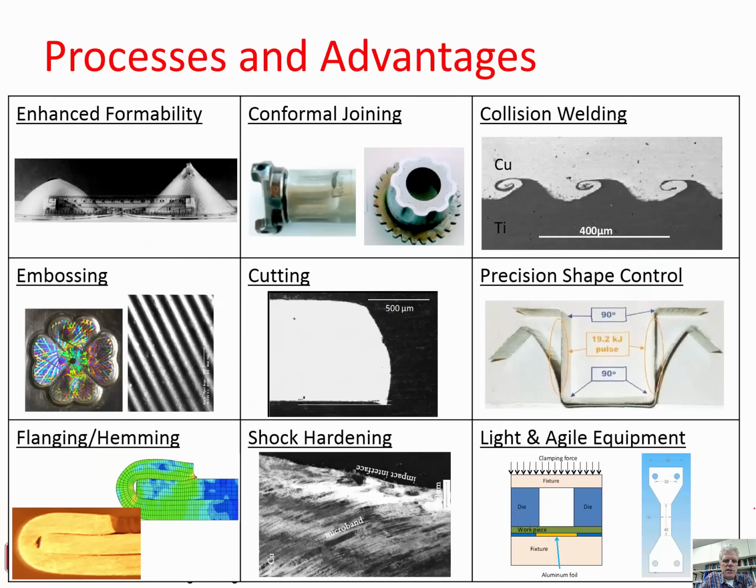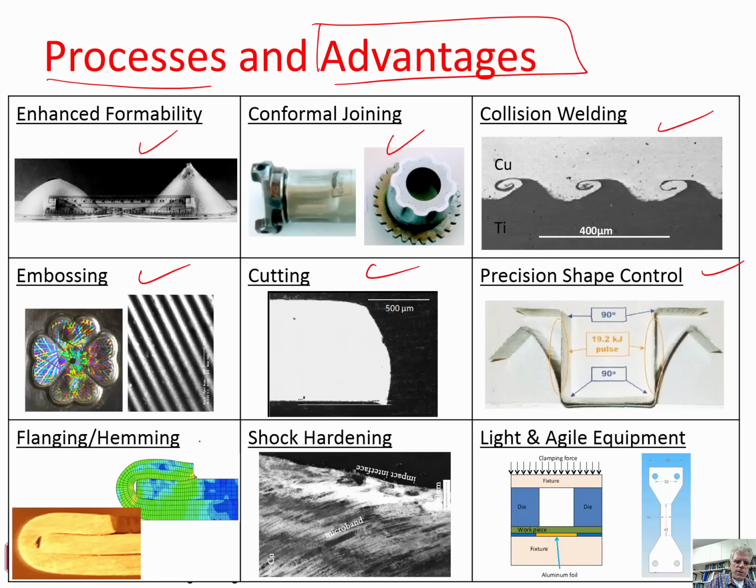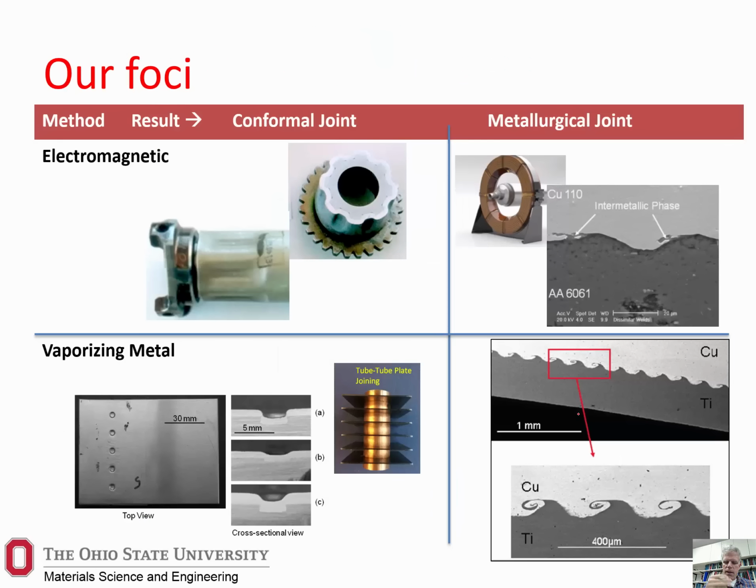So here are our key processes we use, and we talked last time about the process. Now I really want to talk about the advantages and things we can do. We can stretch material further this way. We can join things conformally. I'll show you this: conformal collision welding I'll tell you about. The rest of this I'm not going to say much about. We can emboss, we can cut, we can do precision shape control, we can do agile flanging and hemming, and we can also shock harden materials. I'm not going to say much about that, but what I will do is talk a little bit about light and agile equipment. What we can do is put forces on for millionths of a second, very, very high forces for millionths of a second, and that also allows you to use very lightweight equipment. I'll get to that in a moment.